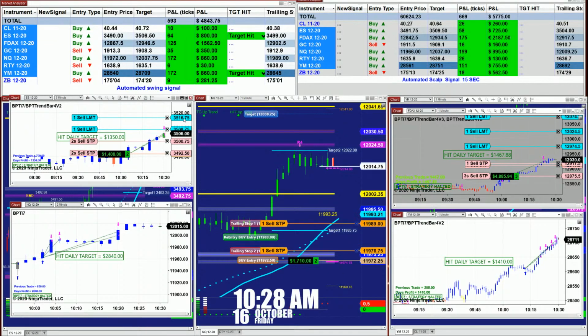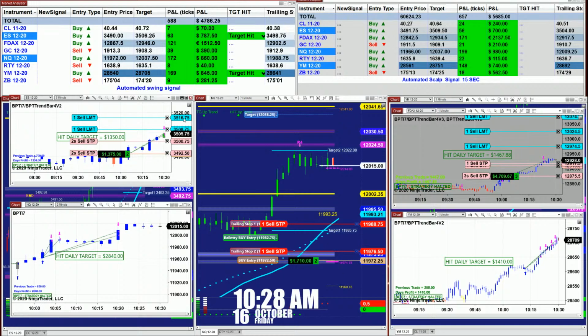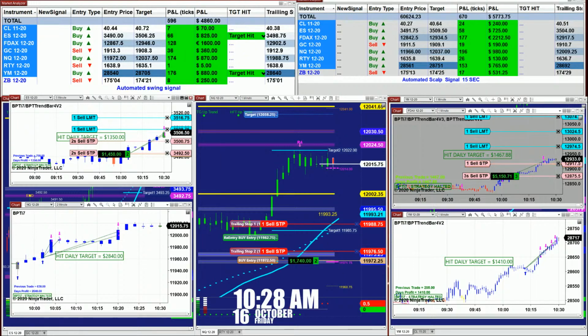Beautiful trades today. I love it when the market is moving. We're about to close the third trade, I think, on the ES. We're missing $100, something like this. On the market analyzer, the swing trading based on one contract, there is around 600 ticks in profit. On the scalper, there is 671 ticks in profit.